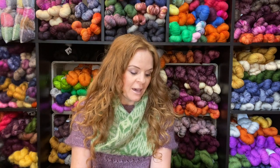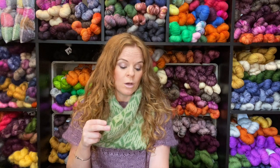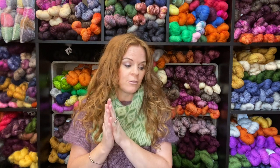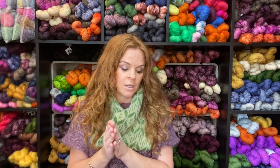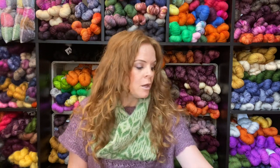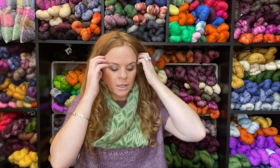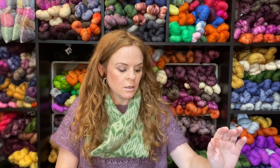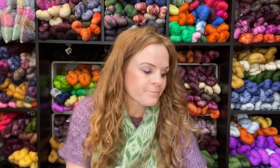So I have identified really 3 cardigans that I really want to make, but 2 that are definite front runners, and I have the yarn for one of them, which is going to be a Rhinebeck sweater. So I really need your help picking which one. Okay. Option number 1 is the Stonecrop Cardi by Andrea Mowry.